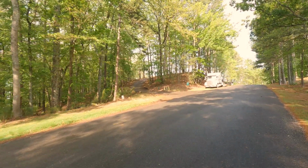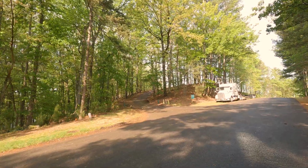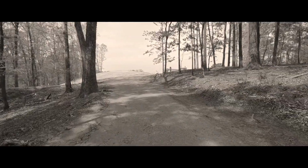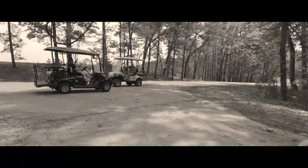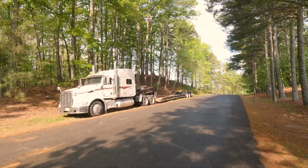Over here is where the new amenities area is gonna be. I tried to walk up in there and got busted. They said, "Hey, sir, you can't go up in there." Well, I knew that, but I didn't see any signage that said restricted access, authorized personnel, or anything like that. I was trying to get up there and get y'all some shots, but anyway, that's where this is going.